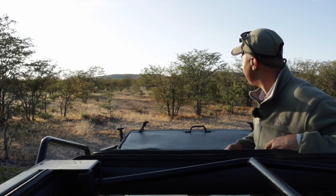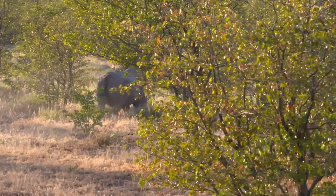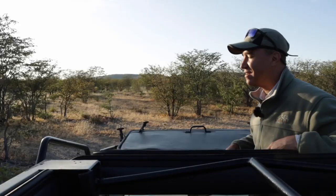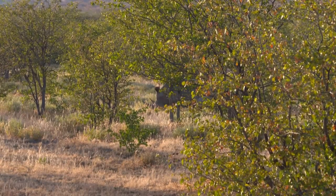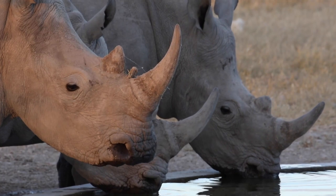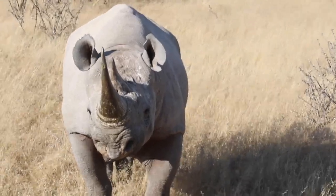Actually, they just moved out into the underbrush, but what happened was the calf left first, almost like she's in front. And that's typical of the white rhino, the calf always leads the mother. You can just see the front end of her head. White rhinos have much longer front horns and a shorter back horn compared to the black rhino, which have almost equal length horns.